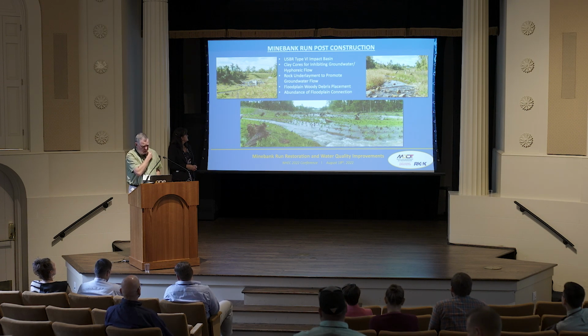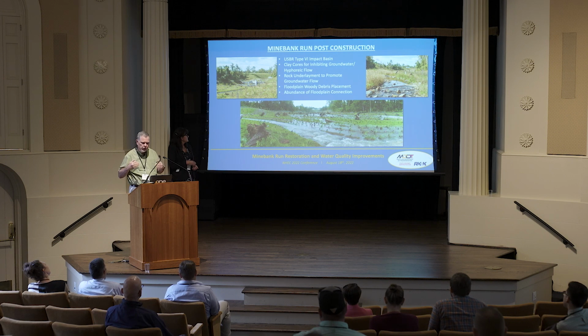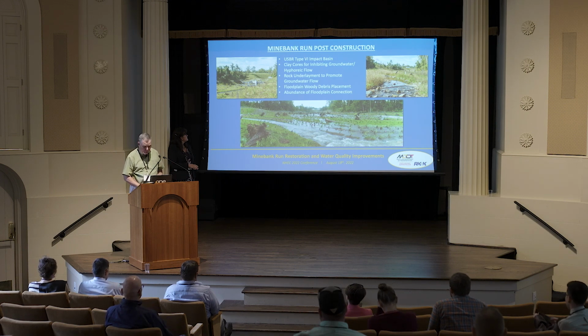Again, the USBR Type 6 impact basin, because it was wetland mitigation, we put a lot of clay cores. We're up against the valley wall. The substrate looked a little more granular than what we'd see maybe in a natural valley bottom. We think the valley bottom was mined, so it was just a mess in there. So we put clay plugs in there to ensure that we had groundwater for those mitigation wetlands. Again, we don't want to come back there within the next 10 years to try to make it successful. Also with the hydrology, the overbank flow, it gets quite a bit of hydrology.